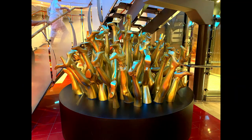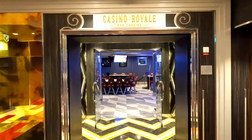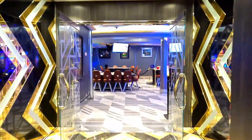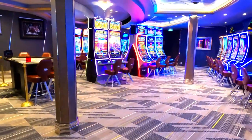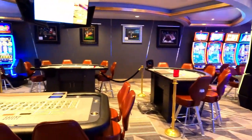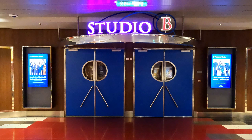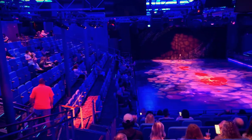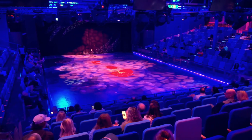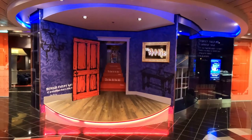There is a small casino on the deck below that is designated as non-smoking. We always knew where to find it because of the unusual artwork. Studio B is a popular entertainment venue that hosts events such as ice skating. The Attic is a small venue that hosts comedy acts and karaoke events.